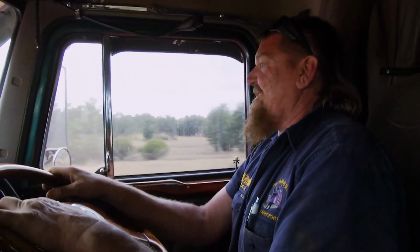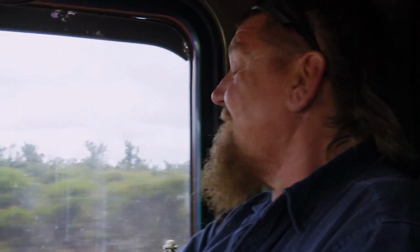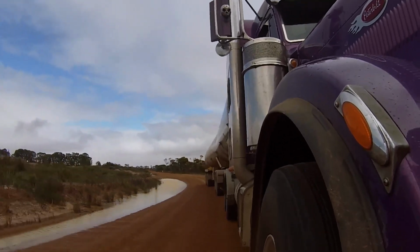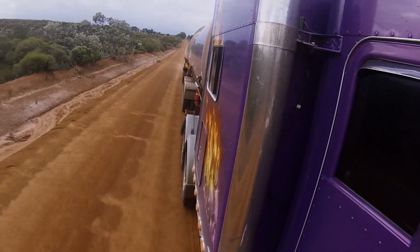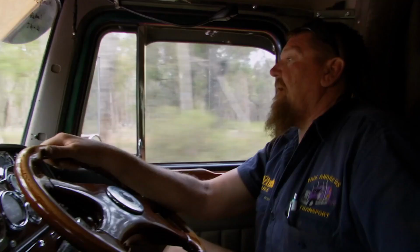Jesus, the roadside just disappeared. Yeah, soft on these roads down here. Whew. Yeah, that was interesting for a little minute. Thought it was going to fall over. With twitching nerves, Sludge needs a stress-free run for the remainder of this dirt track.